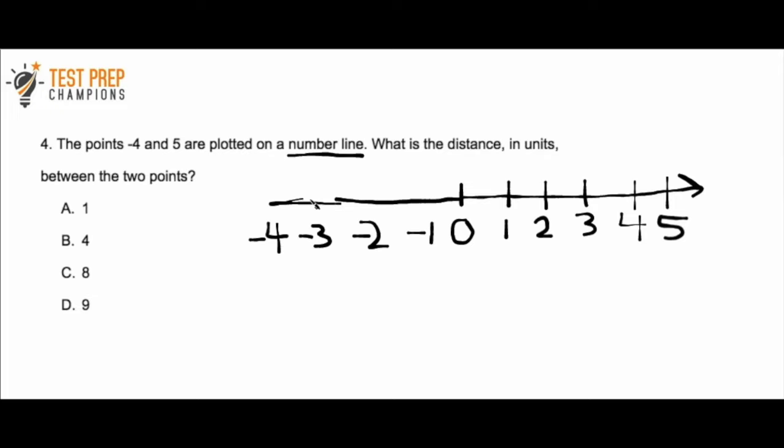And so we only need to go until -4, right? Because the range is -4 and 5 here. But you could in theory just keep drawing this out as long as you really want to, but for the sake of time we have no reason to do that. So we've got our points here. We've got -4 and we've got 5, and we want to know what is the distance between these 2 points.